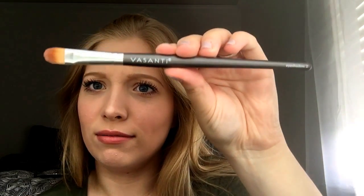this brush. It says Vasanti eyeshadow number 2. I use it for concealer, right? There or right here. Yeah, so I like it. I've never had one of these kind of brushes before. I like it a lot. It saves me lots of hassle when highlighting my brows because all I have to do is just go blah, blah, blah. Okay, one down. How many did they give us? 5. 4 to go. Okay, cool.